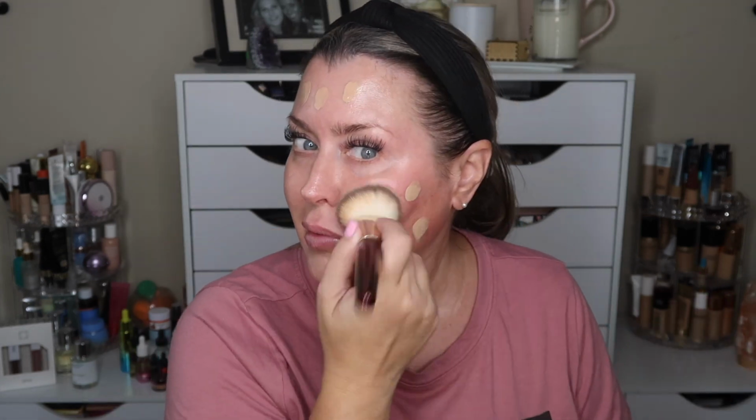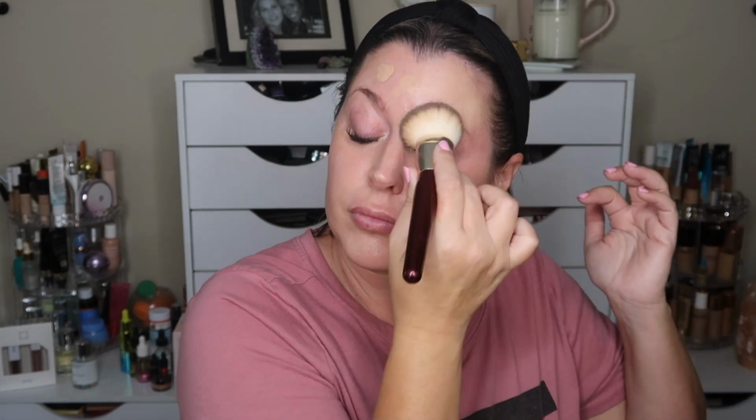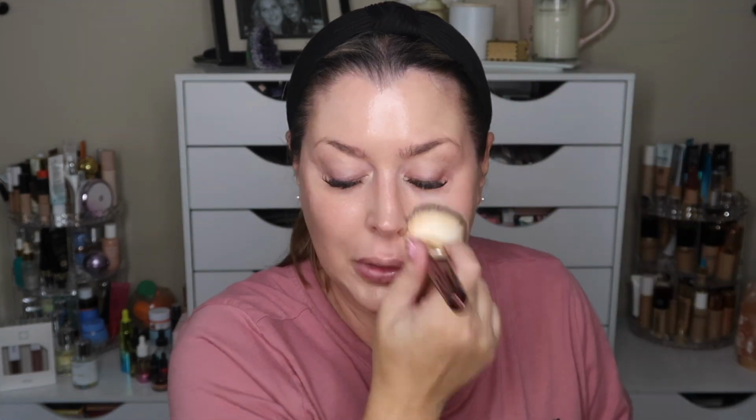I was talking on an Instagram live yesterday. You'll probably not see this for another week or so, but I was talking about how I have the weirdest undertone that it's like nobody can match it. Like I always have to mix products in order to find a shade that works for me. I mean, when it comes to concealer, forget it. Y'all watched me go through like 5 or 6 different concealers yesterday. That was fine. So what I'm going to do for concealer today, I don't know.